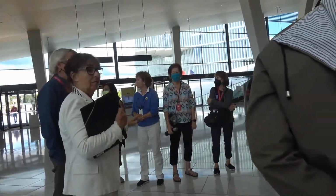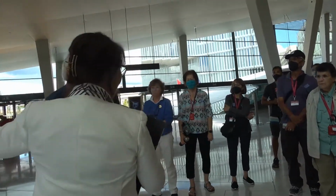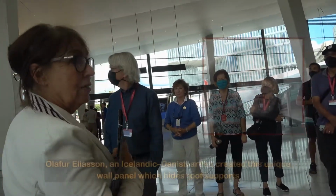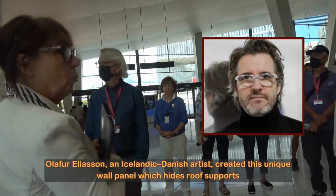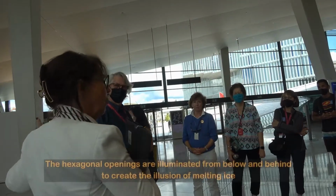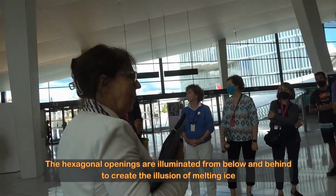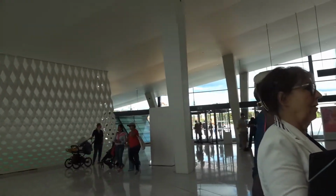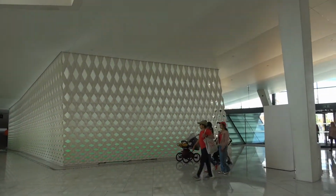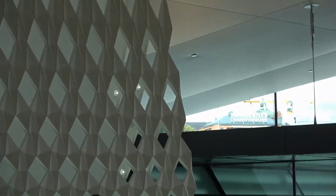Glacier, walking in the snow in a glacier. This could be inside the glacier. Olafur Eliasson from Iceland made this cladding of the wardrobes and the restrooms, calling it the other world. And I think people that have been inside the glacier say it's very similar to that. So we say that it could be a glacier. So, ladies and gentlemen, enough talking.